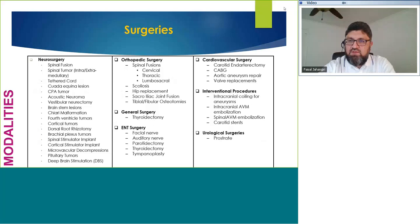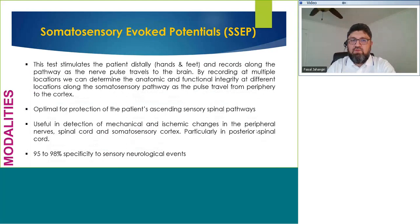So all these surgeries, it's a long list. And so every time there's a risk to the neural structures, we can do testing. So the first test, I'm going to try to go through it as just a summary: somatosensory evoked potential, which is sensory evoked potential.